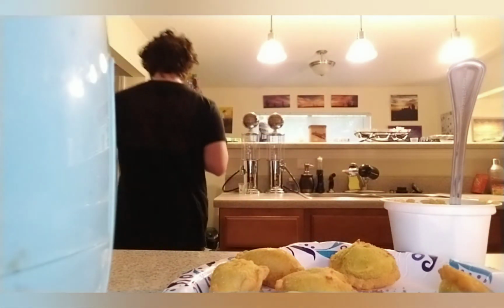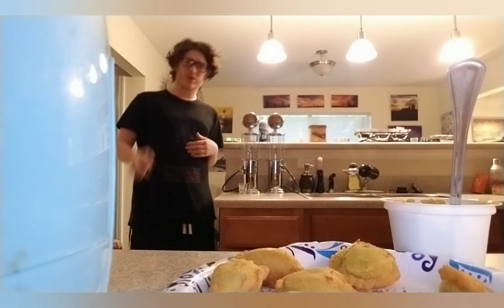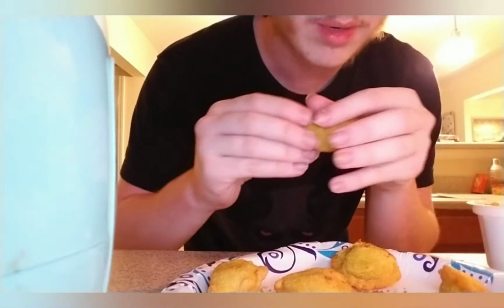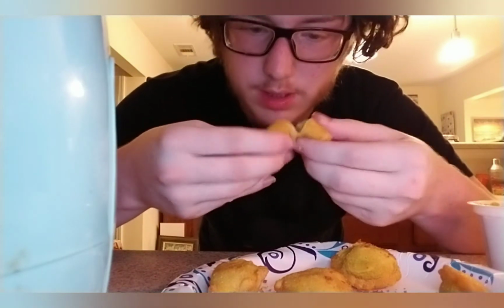Let me get a chair while I sit here. See. Screw the chair. We don't need the chair. I'll just kneel down, kneel over, and we'll try one. So I'm going to give a little cross section here real quick. Here's a cross section.